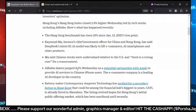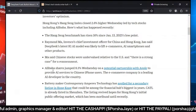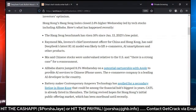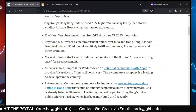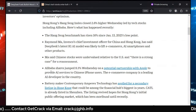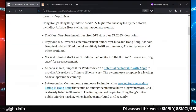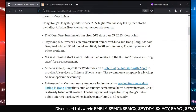Alibaba shares jumped 8.5% on Wednesday on a potential partnership with Apple to provide AI services to Chinese iPhone users. The e-commerce company is a leading AI developer in the country. Battery maker Contemporary Amperex Technology has applied for secondary listing in Hong Kong that could be among the financial hub's biggest in years. CATL is already listed in Shenzhen.